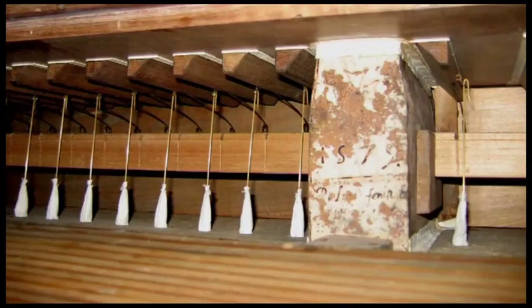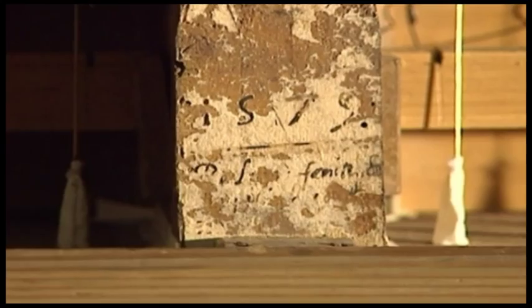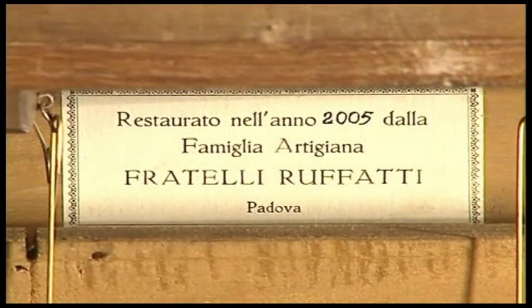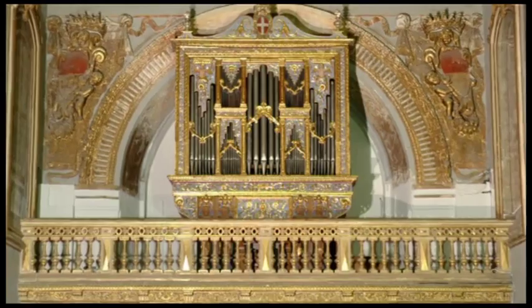A paper fragment glued inside the wind chest shows part of a cross of Malta and the year 1579. Nearby is another, restored in the year 2005 by Fratelli Ruffatti. The jewel is reborn.